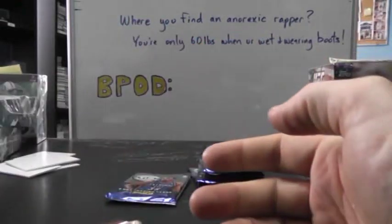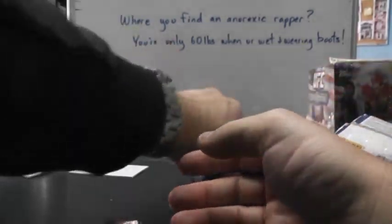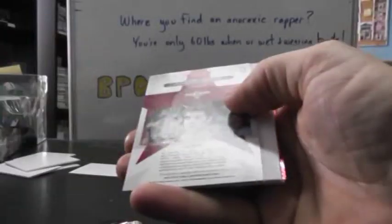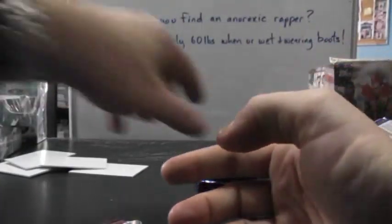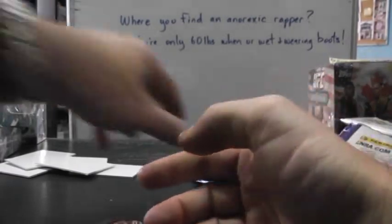Quincy Acy, $4.99. What's holding on, your brothers? DeAndre Liggins, autograph. Mario Chalmers. Chandler Parsons, $1.99 autograph. John Jenkins. Evan Turner, $2.99. Chris Joseph, blue, $1.99 autograph. Wesley Matthews.